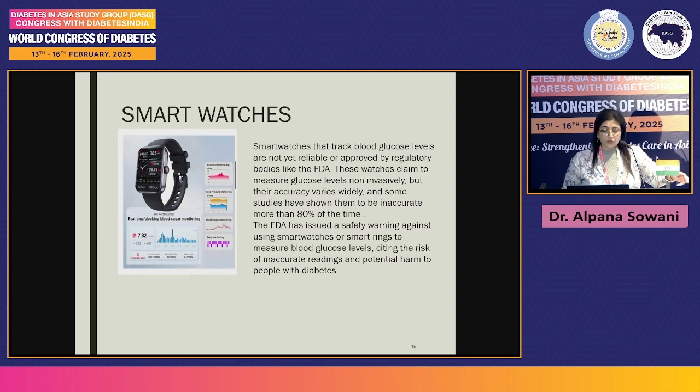I would just like to make a point about the smart watches. They are non-invasive and they track blood glucose levels, but they are not reliable and they have not been approved by any of the regulatory bodies such as the FDA as yet. But the future is here for us to see, and I'm pretty sure the way technology is moving, we are soon going to get that.